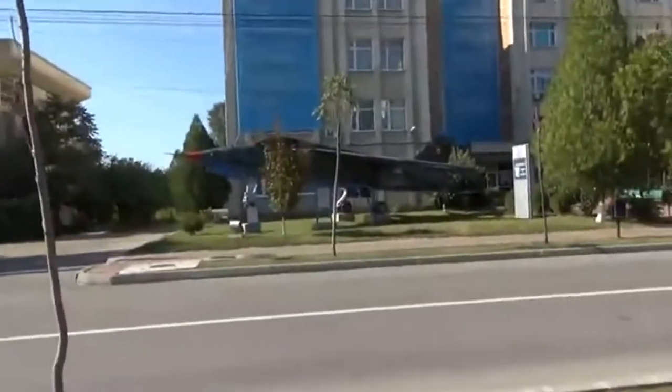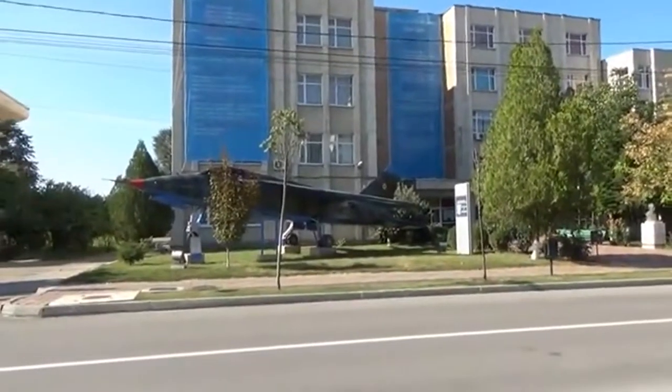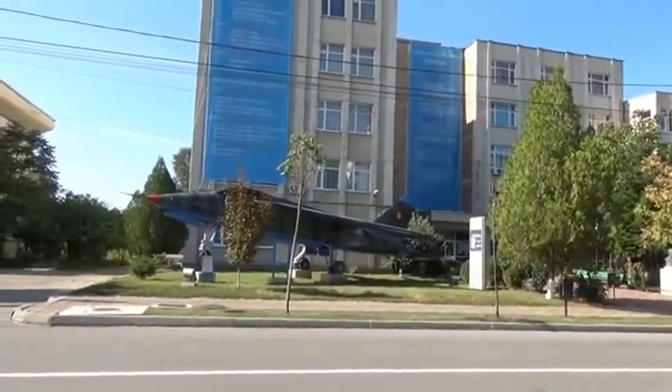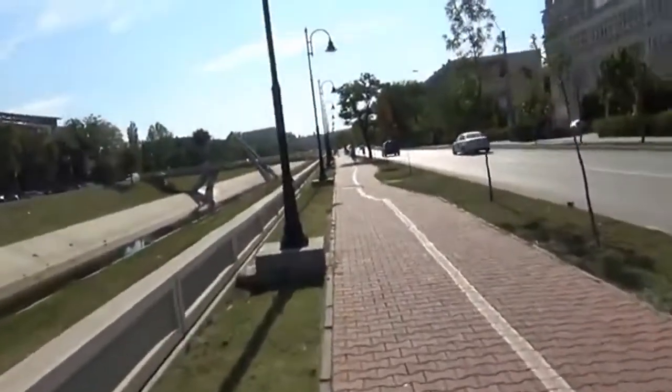So that's kind of cool. Plus, you know, we got a fighter jet in the front lawn. That's pretty badass school. Right, continuing on.